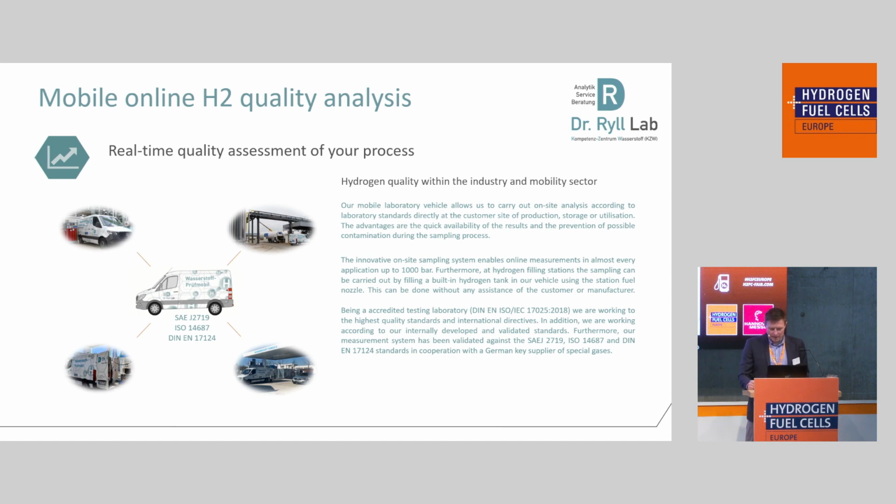So at least, we are an accredited testing laboratory, so we are working to the highest quality standards and international directives. In addition, we are working according to our internally developed and validated standards. Furthermore, our measurement system has been validated against ISO 14687 in cooperation with a very well-known and big German key supplier of special gases.